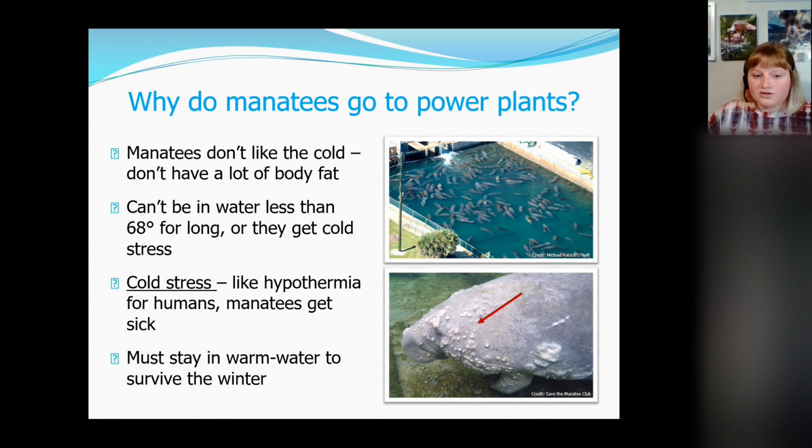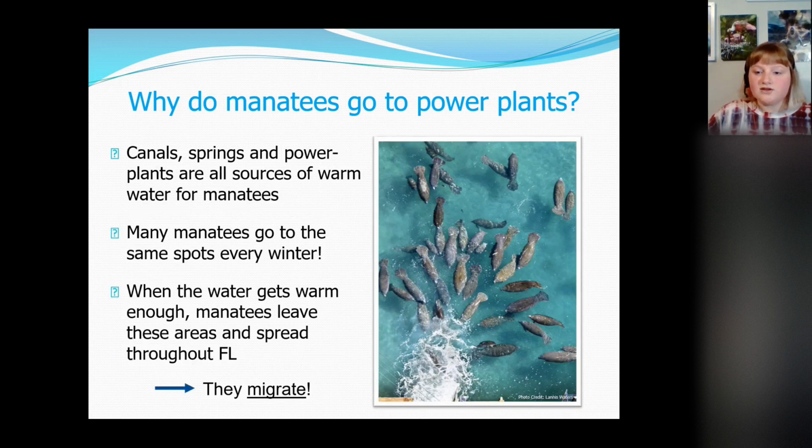And in order to avoid getting cold stress, manatees have to stay in these warm water areas throughout the winter, like power plants. Manatees also can get this warm water at canals or springs. The freshwater springs throughout Florida are a critical part of their habitat. Many manatees will go to the same winter spots every single year, so they'll go to the same power plants or the same springs. And when the water gets warm enough, the manatees will leave these areas to go throughout the rest of Florida, and some even go outside of the state. And we like to say that manatees migrate because they move to different locations in different seasons of the year.